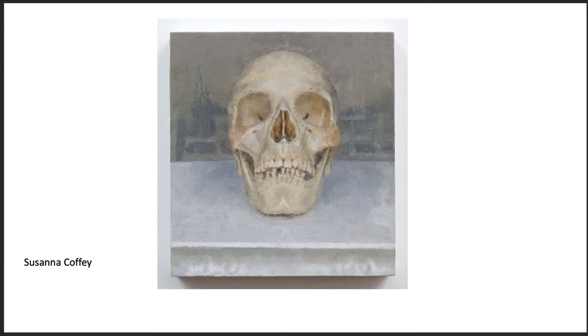Susanna Coffey, I met her when I was in undergrad. We went to her studio. She teaches at the Art Institute of Chicago. And she's actually known for self-portraits, but she does still lifes as well. And what makes this interesting and unconventional is that it's monumentalizing a very simple subject, right? So it becomes then a meditation of the meaning of the still life itself, rather than the sort of blasé conventionality of it. So it is essentially a memento mori.